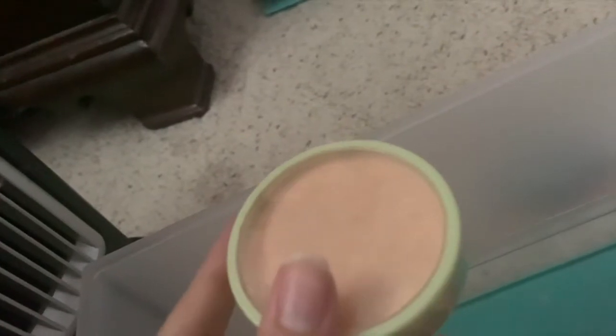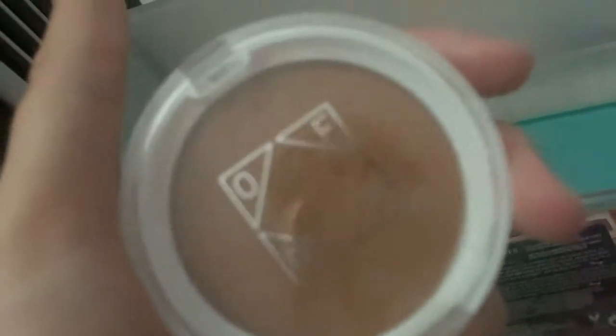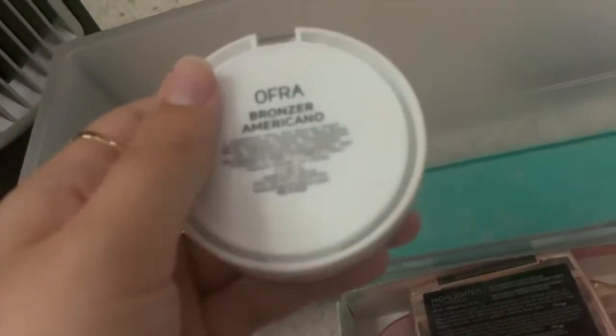An old Pixie Aspen. This one doesn't even have the name on it. That's how old it is. It just has Pixie on it. Aspen's name has rubbed off just because it's been in my makeup bag. I have this Tarte 3-in-1 thing where you flip it and then you have your blush, bronzer, and highlight. Love that thing. Then I have this one for bronzer, which I wasn't crazy about, but I think I'm going to keep it around for now. It's in the shade Americano.